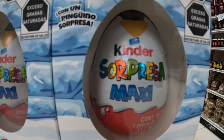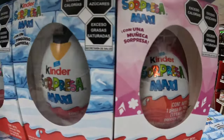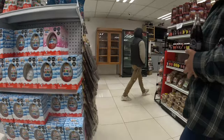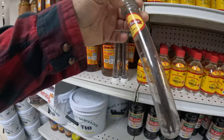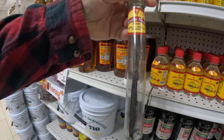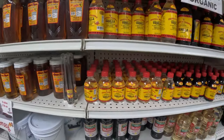A Kinder Surprise Maxi. That's how they say it in Holland too. Kinder Surprise. There's the real deal right there. Vanilla beans, right there. All the vanilla you could want.